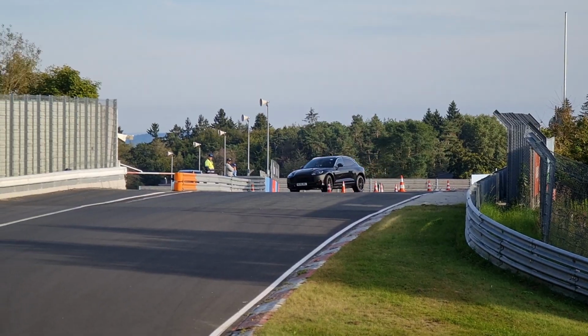All right, let's move on to another car, the Aston Martin DBX, maybe an extra spicy version, who knows?